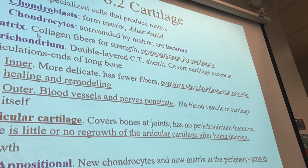Now, the good news is we see this when we are growing. The bad news is the areas where we need it, right? Especially at our long bones, at our joints where they're freely movable, we don't have this perichondrium. And because there's no perichondrium, there's no healing possible. The matrix contains lots of collagen fibers for strength, proteoglycan for resiliency. So a combination of strength, rigidity, and then the ability to kind of push down and in, and then it snaps back. So there's a little bit of movement possible.